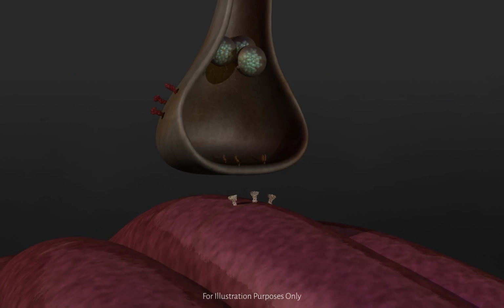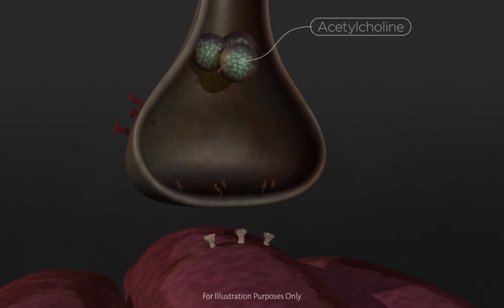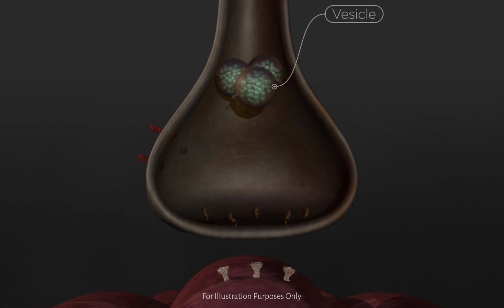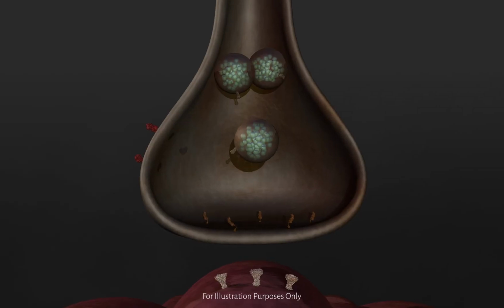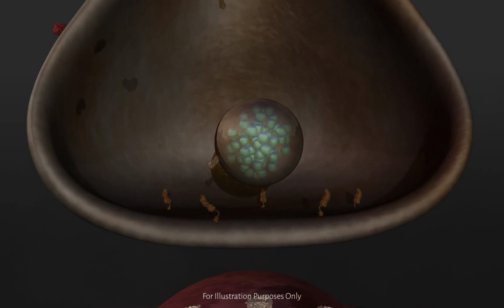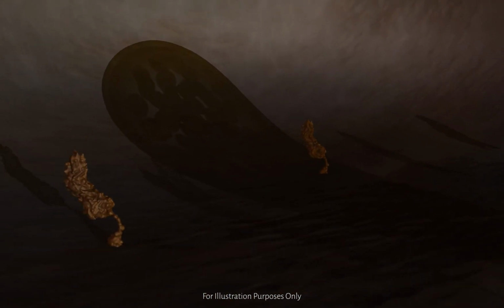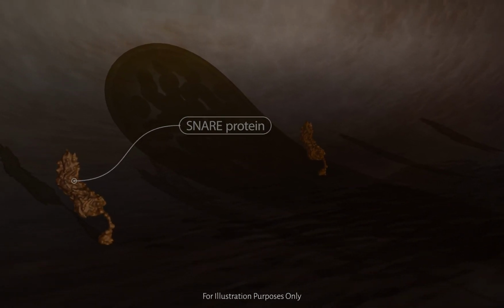The nerve signal that causes a frown involves the neurotransmitter acetylcholine, which is stored within the nerve cell in structures called vesicles. In response to a nerve signal, the vesicles move to the nerve terminal, where they fuse with the cell membrane. The fusion is facilitated by attachment proteins called SNARE proteins, which are present on both the vesicles and the nerve terminal.